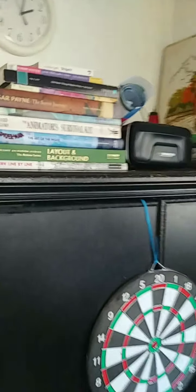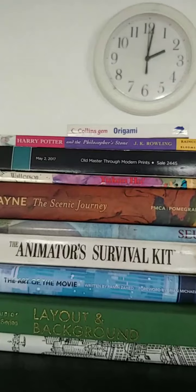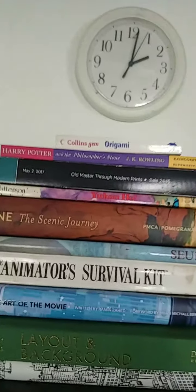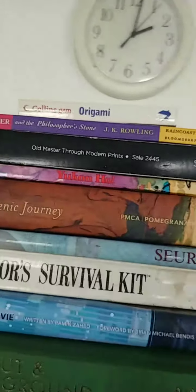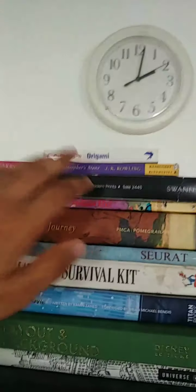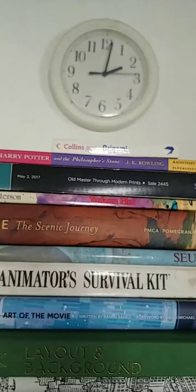And here I have my art cabinet with some of my trusty books that I always use for inspiration. From the top, I have origami, which is very, very therapeutic according to me. It's one of my favorite forms of traditional art and craft. And then, of course, trusty Harry Potter and the Philosopher's Stone, just for every now and then you need inspiration for storytelling. Shout out to all of my Potterheads out there.